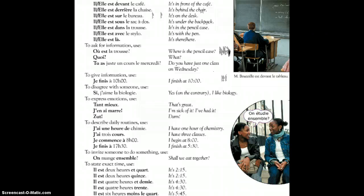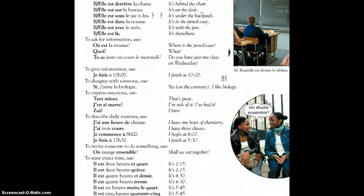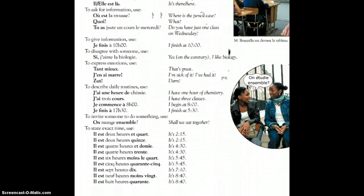To express emotions, use these. Tant mieux. That's great. J'en ai marre. I'm sick of it. I've had it. And zut, which means darn, or shucks.